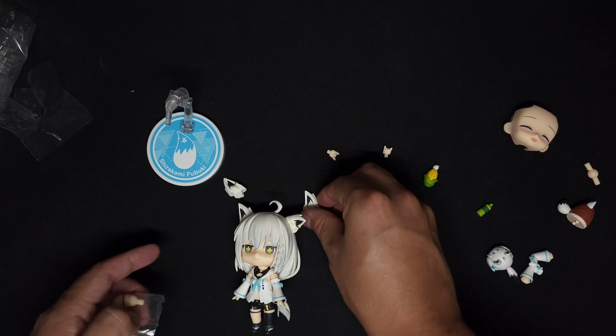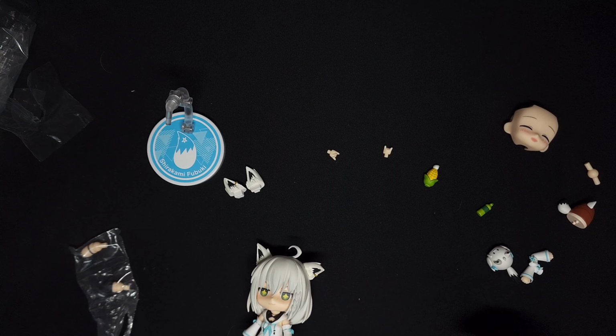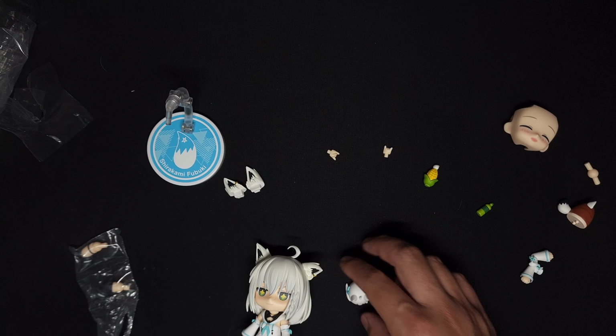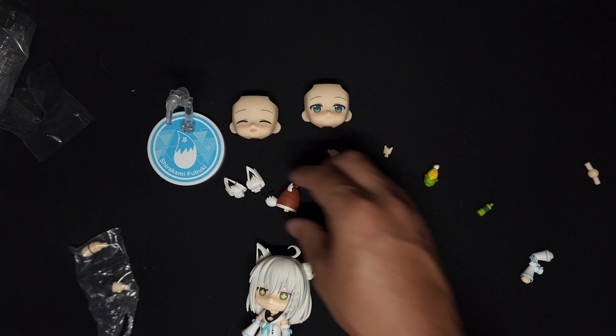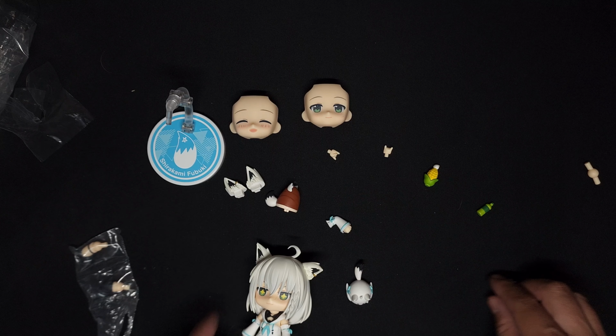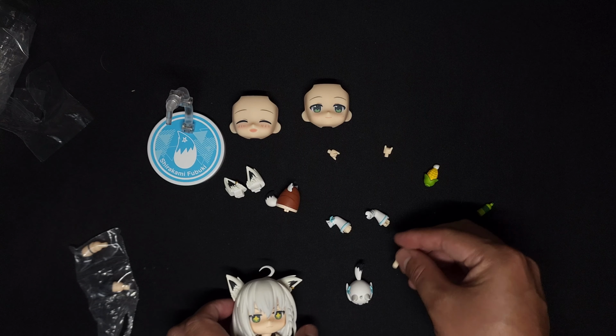Ear, ear. I'm missing one ear. Yep, I'm missing one ear. Where did I put it? Well, whatever. So it comes with a lot of accessories, as I just told you. I lost one ear, but doesn't matter.